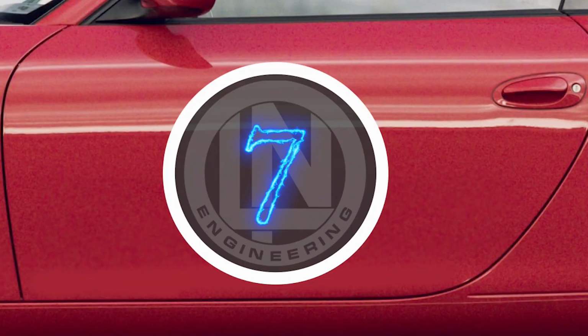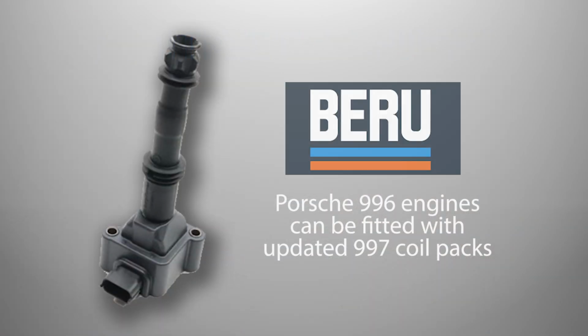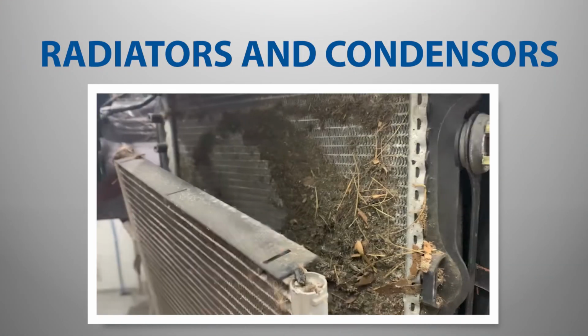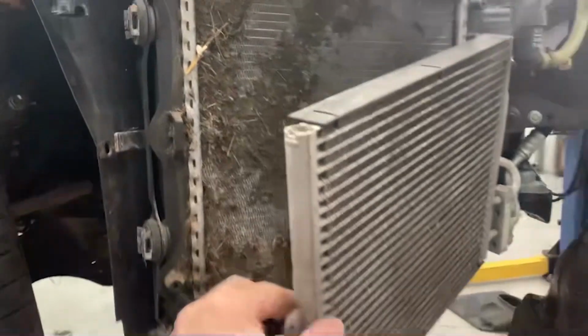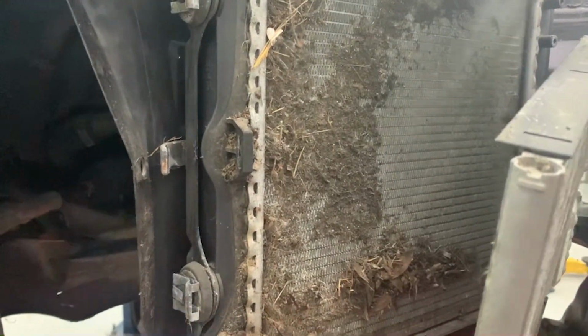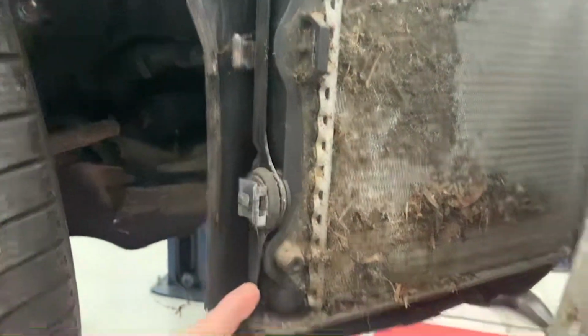Number 7. Misfires caused by bad coil packs are common. Porsche 996 engines can be fitted with updated 997 coil packs whenever resealing spark plug tubes or fitting new spark plugs to prevent ignition-related issues. Number 8. Porsche 996 models are notorious for cooling issues caused by leaves and other debris that clogs radiators and condensers. This can easily be remedied by removing the front bumper to clean out this contamination annually. Be sure to inspect radiator plastic end caps for leaks, as they are known to fail.